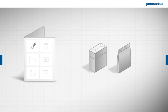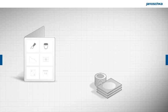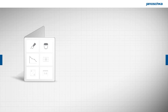The existing range of packaging types, the box and the pouch, is being extended to include the cup in order to tap into a new target group. A cost reduction of 20% must be achieved in print.